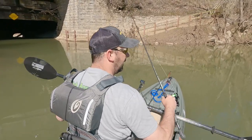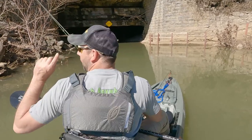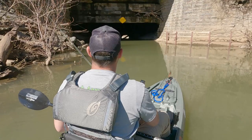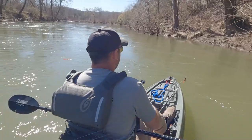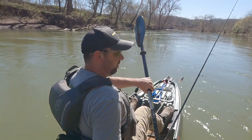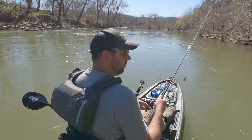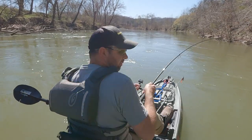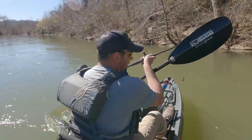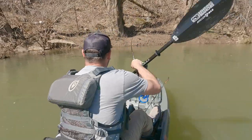There's a tunnel going through right there that goes to the other side of the mountain. But we're gonna go on the river all the way around. Crazy. Got a snack. Bring it back.